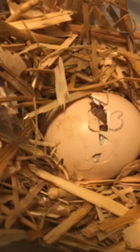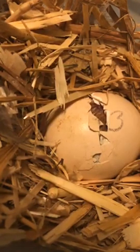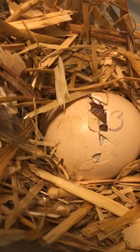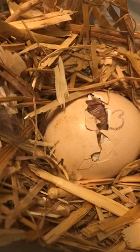I was very impressed with Rural King because they can sex them. And what they do is they look at their wings and they can tell the difference.